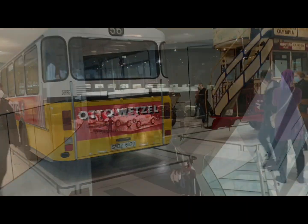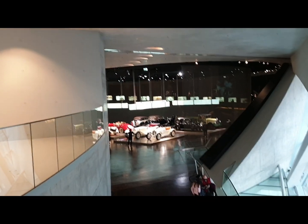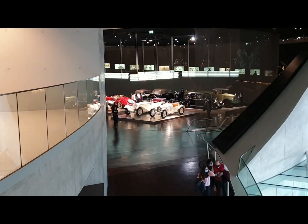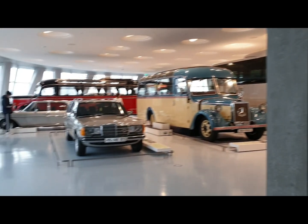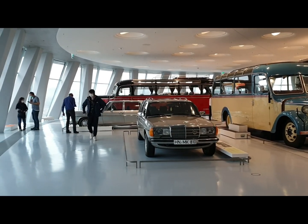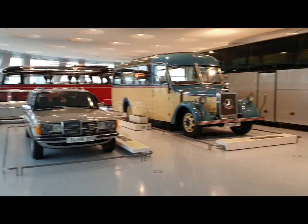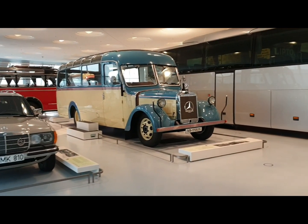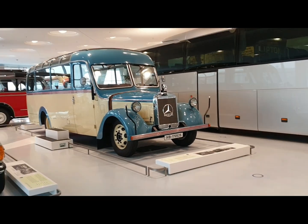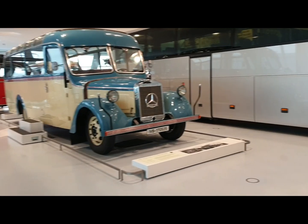Yeah, so we were down there with the oldest cars, and when you come up here, you find not so old cars from the 90s, like the Mercedes A-Class. The oldest ones are here on the second floor as we go down. This is a Mercedes diesel. I think they're just old trucks, but they're common on the streets.